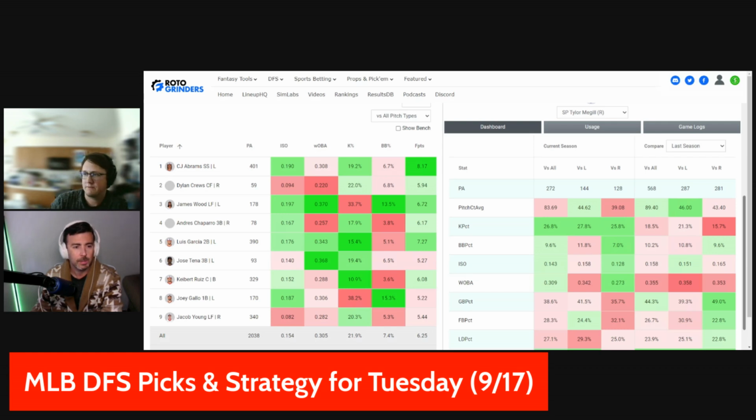I do have a lot of interest in McGill just because he is cheap and facing Washington. He's not my favorite pitcher in the 8K range. We'll get to him in a minute. It's going to be a lot lower owned. But I think McGill's totally fine. I don't mind looking his way just because he is cheap and not a bad pitcher overall. And the bats look like a fade. Mitch Parker, not even in my player pool, so I guess I'm fading him as well.